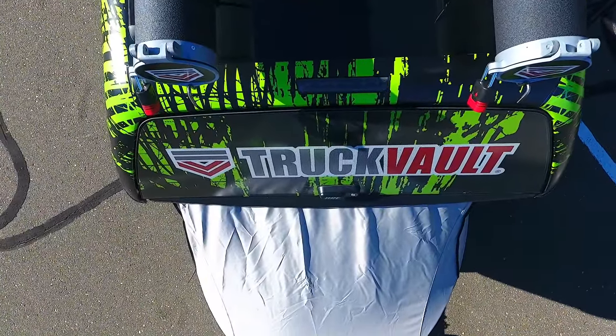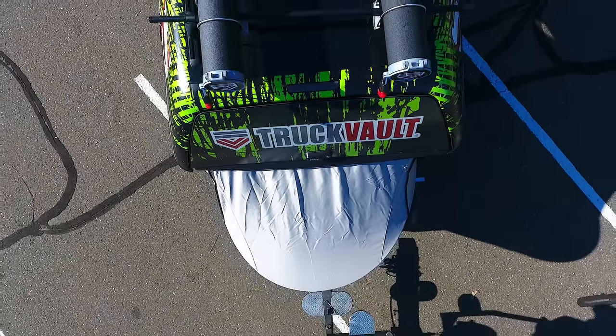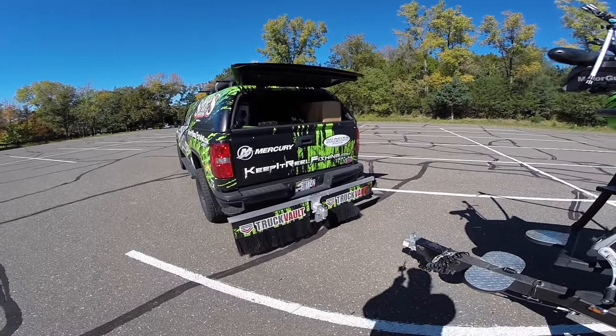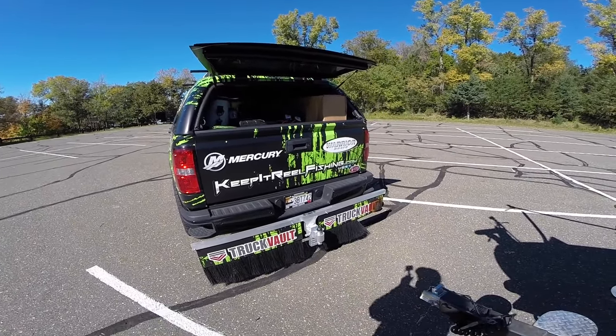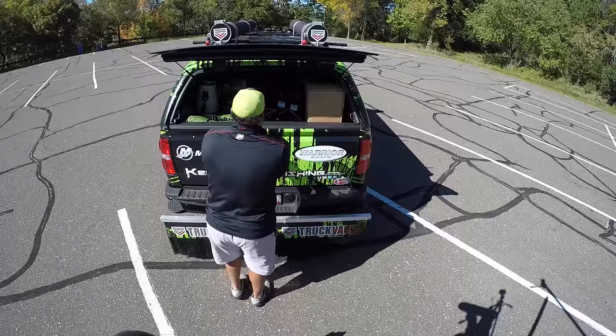Coming like a Hellcat. All right, let's give you a little truck tour here. I'm just going to show you on my truck here how it lifts up, and then I'll kind of show you everything that's inside. Got a cool truck vault in there and all kinds of cool stuff.